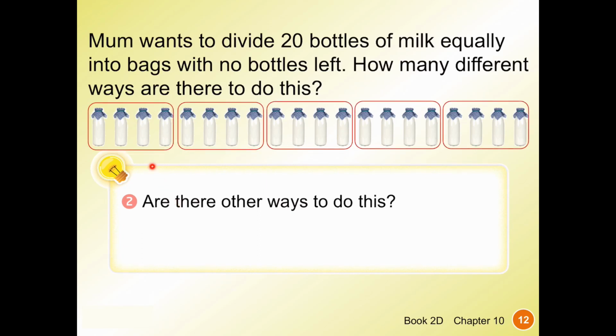So the next number that we will try is to group the bottles of milk in groups of 4. So here 1, 2, 3, 4 in one bag. So in total we have 5 bags, and with no bottles remaining. So that's what we want.